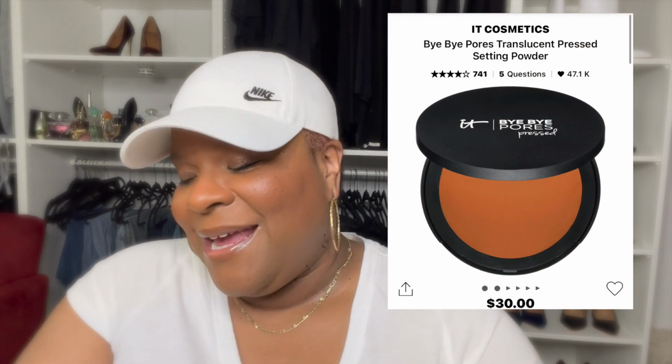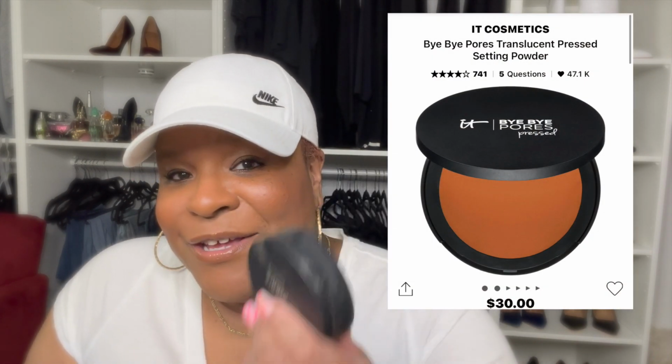The next thing is powders. Y'all already know one of the powders, and that's the Bye Bye Pores pressed powder. Man, listen, I just like this powder. It's not the best powder in the world, but it is such a pretty powder. I have a lot of texture and a lot of larger pores, and it really does something with the pores. It does kind of minimize them. To me, it does. I don't know what that is, but I definitely do like this powder a lot.